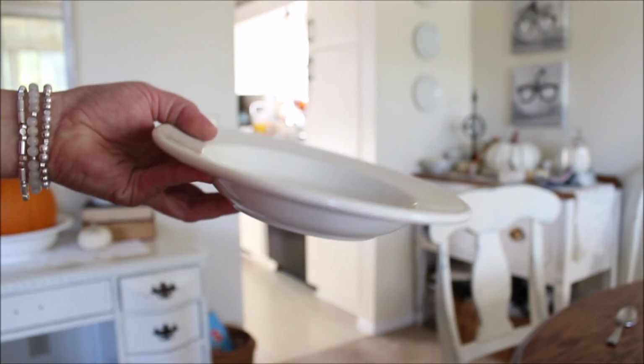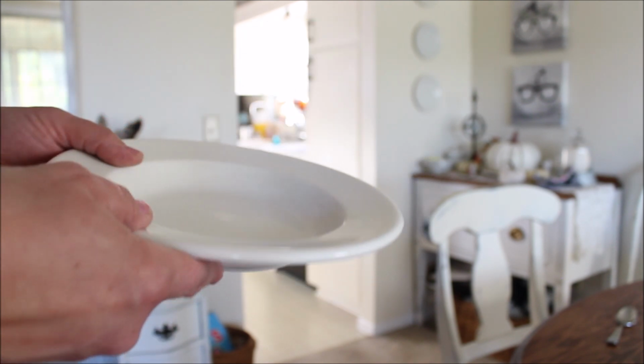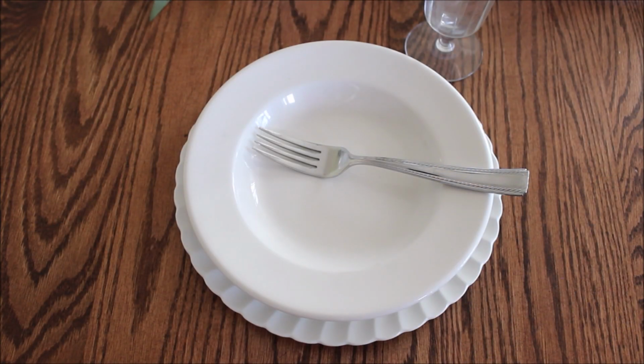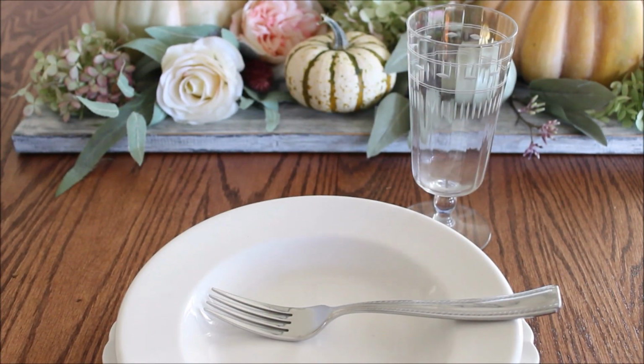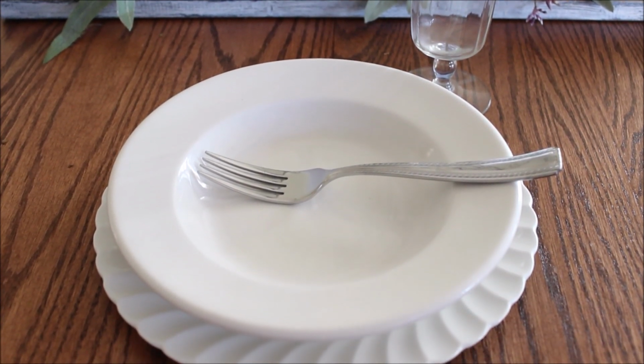Many of you know I love to collect dishes, and one of the brands that I always look for is Syracuse China. So when I found a set of 6 wide-rimmed bowls, I was super excited. I layered them on top of a fluted ironstone plate, and I think it looks absolutely gorgeous. I know I'll be able to use these classic-looking bowls many different ways over the years, which makes me very excited.